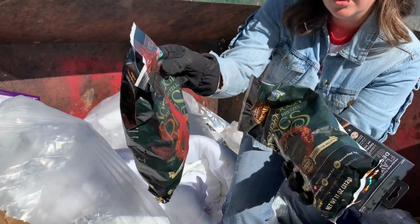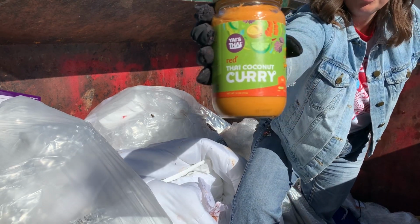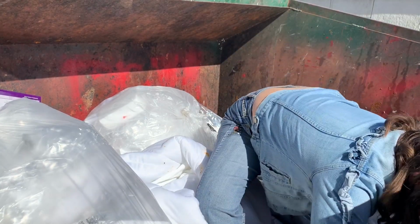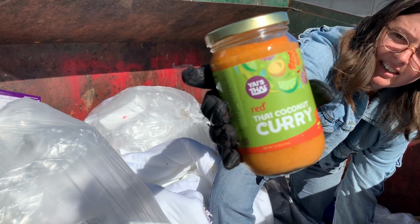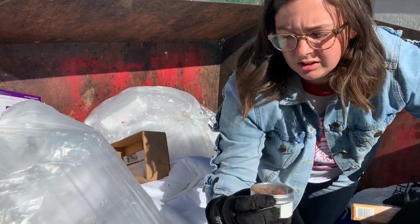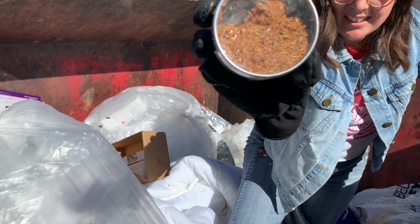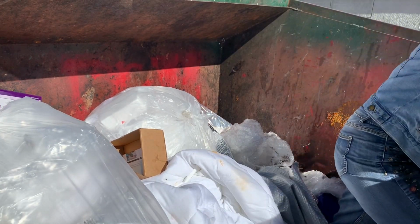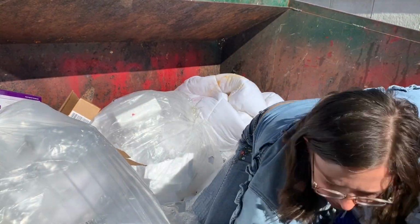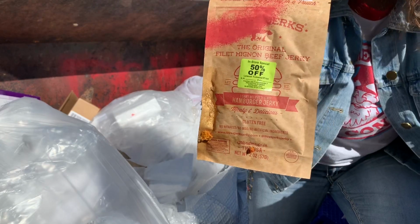Bags of craft beer pretzels. Truffle spread. And another curry. Which, actually, this one's not sealed. Seasoning. This is filet mignon beef jerky.